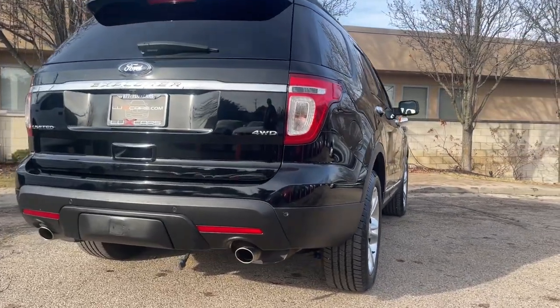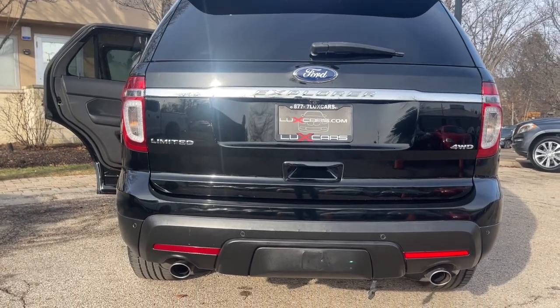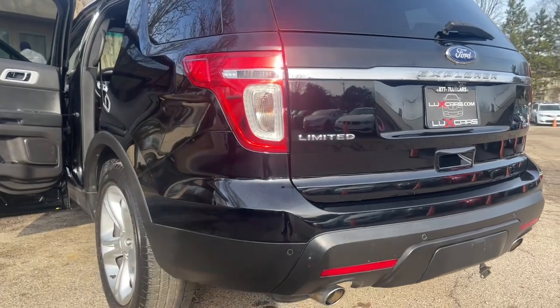$47,305. No stories. Carfax certified. Ready for the road. Schedule a test drive today. 847-947-2900.